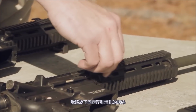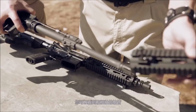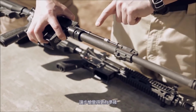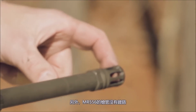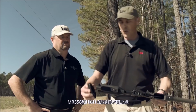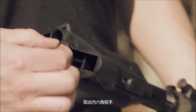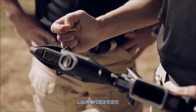I'm going to undo the screw to the free-floating rail system, and one of the things you're going to see when we take off that handguard is a bigger barrel profile. We increased the barrel profile on here so that it lends itself to a more accurate system. Also, the barrel on the MR556 is not chrome lined, which increases the accuracy as well. One of the differences on the buttstock is that there's a tool in the back of the buttstock, so you can twist your buttstock plate open. You can take this Allen wrench out, and you can use it to lock your buttstock in a position.